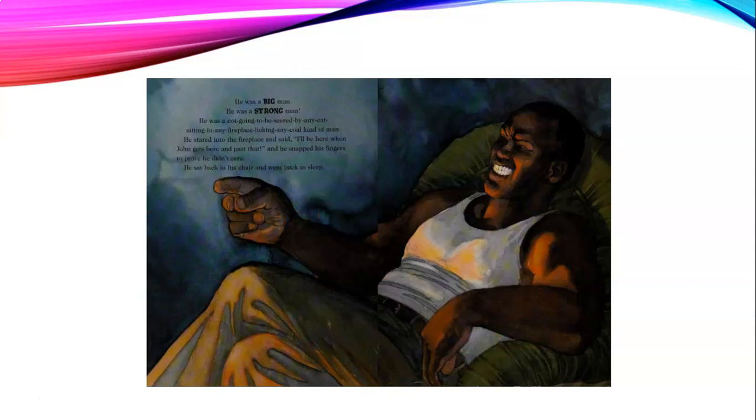He was a big man. He was a strong man. He was not gonna be scared by any cat sitting in any fireplace licking any kind of coal. He stared in the fireplace and said, "I'll be here when John gets here and past that." And he snapped his fingers to prove he didn't care if John came or not. And he sat back in his chair and he went back to sleep.